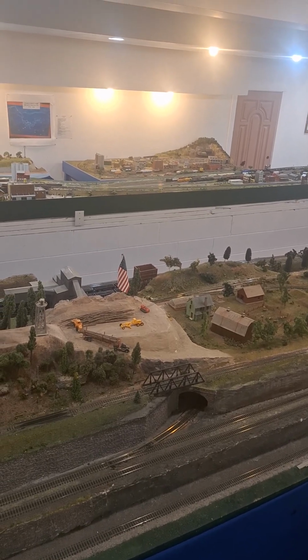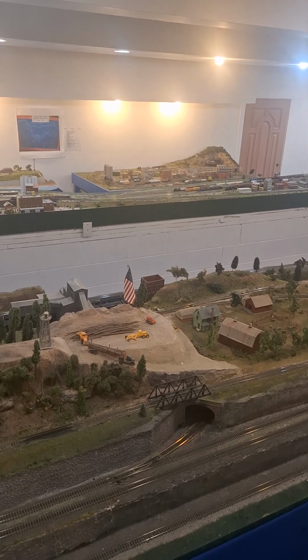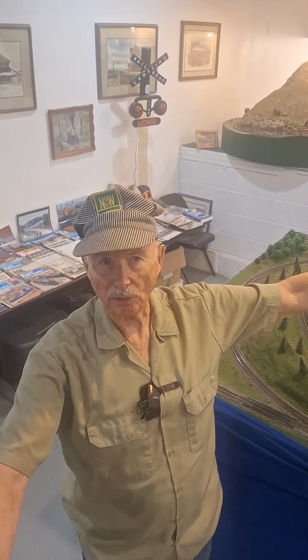And we understand that was donated to the club. We understand that is a reproduction of a coal mine that was here in the Clarksburg area years and years ago. It's actually out where the mall is now.